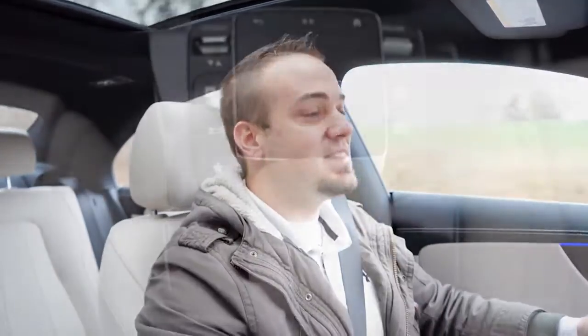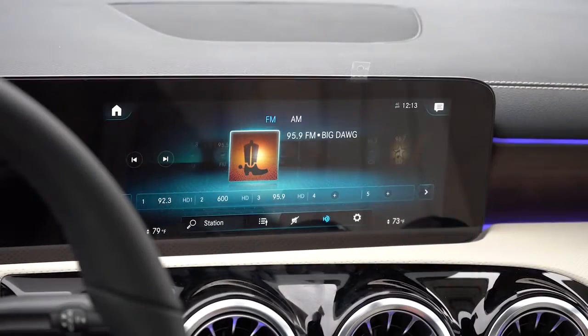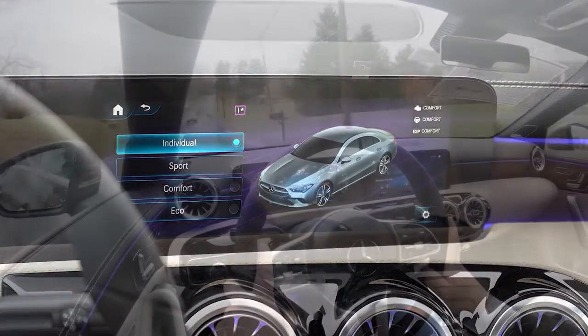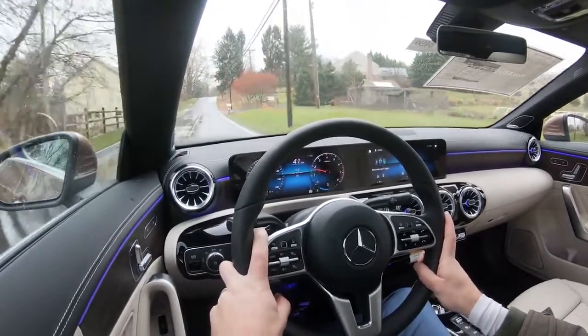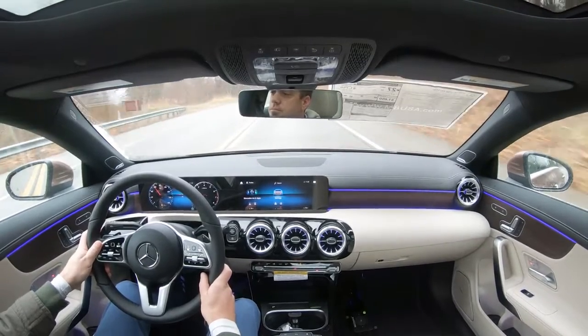But before we do any kind of fun acceleration or paddle shifter tests, I did want to mention the drive modes. It's labeled Dynamic Select. That button is located just to the left of the touchpad controller. If you were to hit that, you got individual, sport, comfort, and eco, adjusting things like the shift points, the throttle response, the steering sensitivity, and the engine start-stop system as well. So if I put it in that eco driving mode, it obviously is going to shut off the engine when I come up to a red light or a stop sign. But let's say, for instance, if I put it in sport, it's not going to do that because it wants that power constantly.